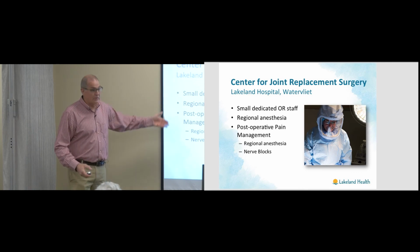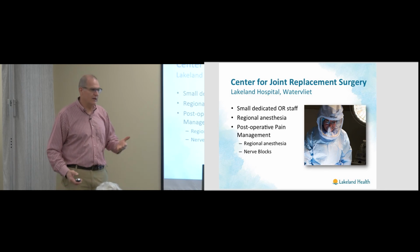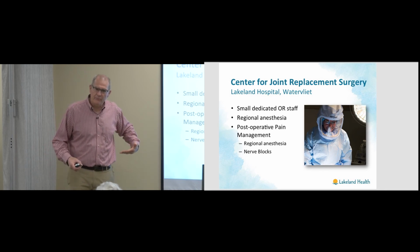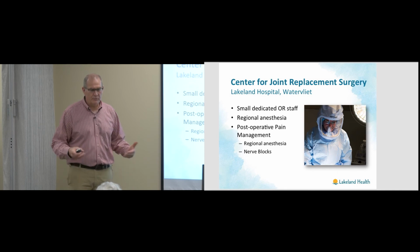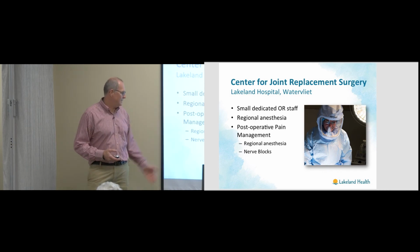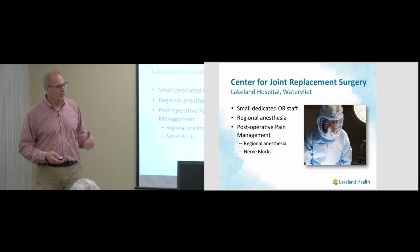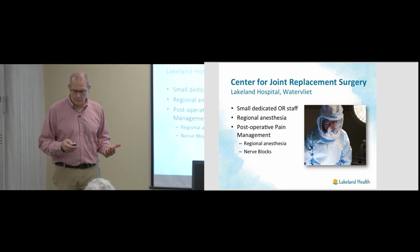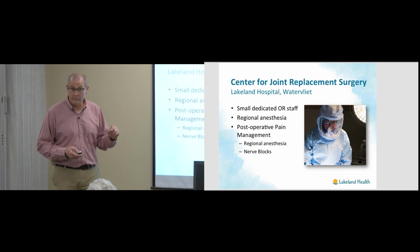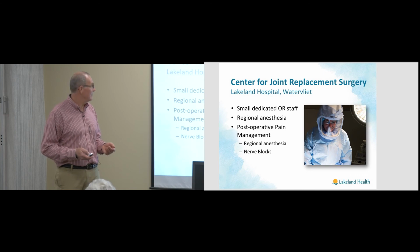So things that we do here for pain control, we try to use regional anesthesia more. Regional is kind of making you numb from the waist down, so it blocks the pain fibers before you have surgery. That tends to help post-operatively. We do pretty strict post-operative pain management using nerve blocks, regional anesthetic, and injectables, with injections into the joint when we're closing to help reduce any pain that people have afterwards.